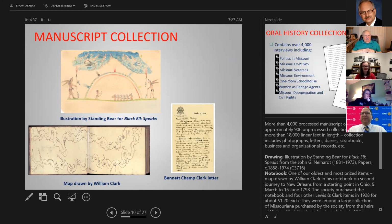And lastly, we have a letter written by Bennett Clark to his father, Champ Clark, discussing officer training school in San Antonio, written on February 3rd, 1918. Now, Champ Clark was a longtime resident of Bowling Green, Missouri, and was a politician in the Democratic Party. He served as a representative of Missouri from 1893 to 1895, and again from 1897 to 1921. From 1911 to 1919, he served as the Speaker of the United States House of Representatives. His son, Bennett Clark, served as a colonel during World War I and was a Missouri State Senator from 1933 to 1945.